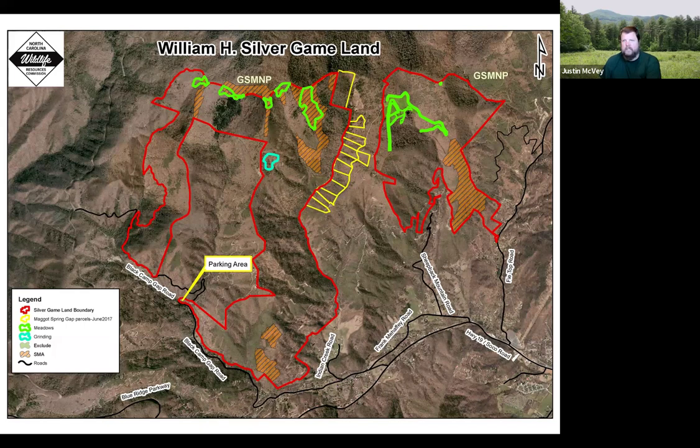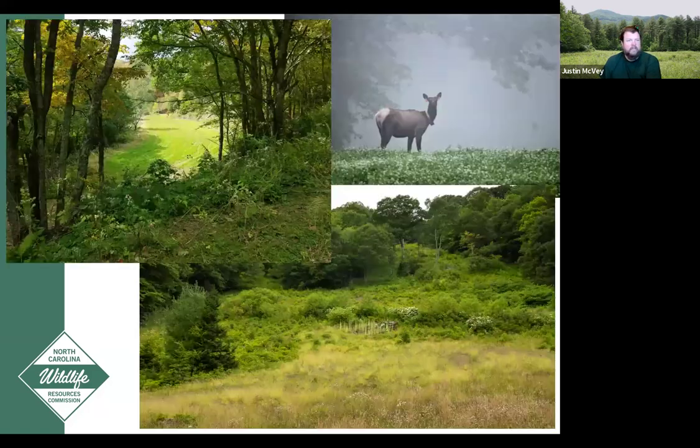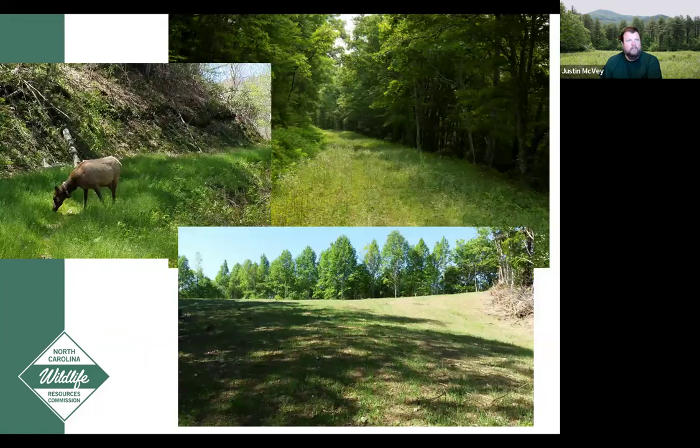This particular project has been funded largely by the Rocky Mountain Elk Foundation to get some of the habitat work done. We've done things like using a fecon to create these kind of oak savannas. On parts of the Silver game land, it was actually slated to be a ski resort, so there were these existing ski slopes. Again, with some funding from the Elk Foundation, we were able to go in there and create these linear wildlife openings. And the elk responded really, really quickly to this management.